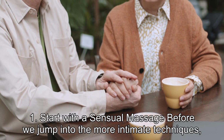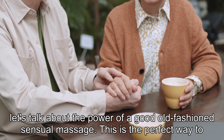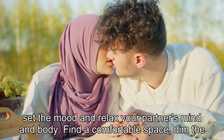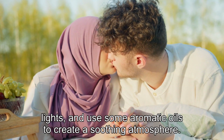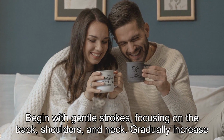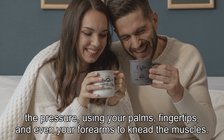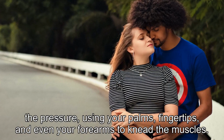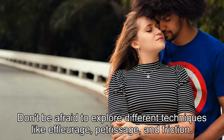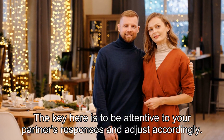1. Start with a sensual massage. Before we jump into the more intimate techniques, let's talk about the power of a good old-fashioned sensual massage. This is the perfect way to set the mood and relax your partner's mind and body. Find a comfortable space, dim the lights, and use some aromatic oils to create a soothing atmosphere. Begin with gentle strokes, focusing on the back, shoulders, and neck. Gradually increase the pressure, using your palms, fingertips, and even your forearms to knead the muscles. Don't be afraid to explore different techniques like effleurage, petrissage, and friction. The key here is to be attentive to your partner's responses and adjust accordingly.